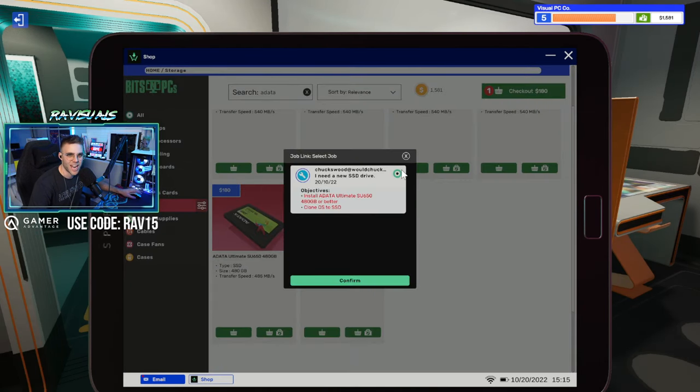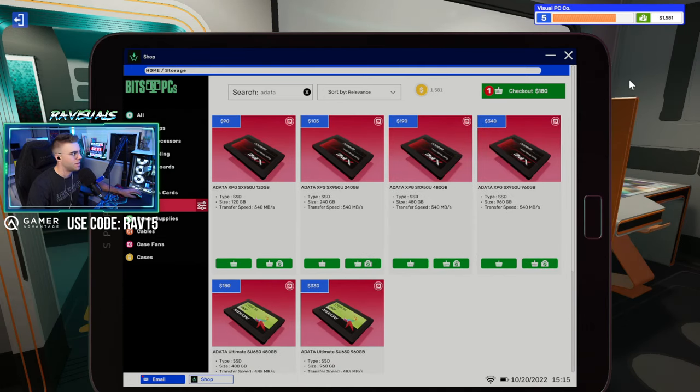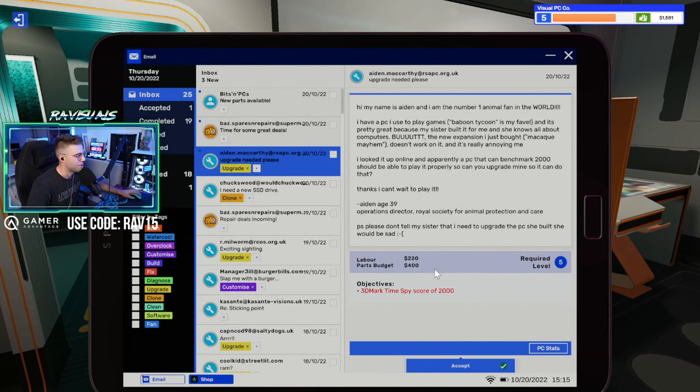And you can assign them to jobs now in this version of the game, which is great. Love that. Okay, so there we go. We did that. We got that in the queue there for what we gotta buy. So basically the main thing is you check the tablet or your computer, you look at what jobs you gotta do, and then you do them. And you build computers and all sorts of fun stuff. So it's kind of cool.